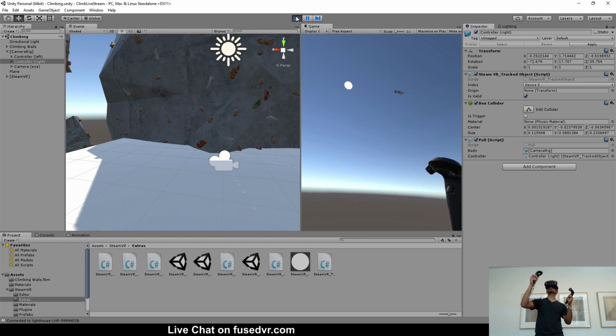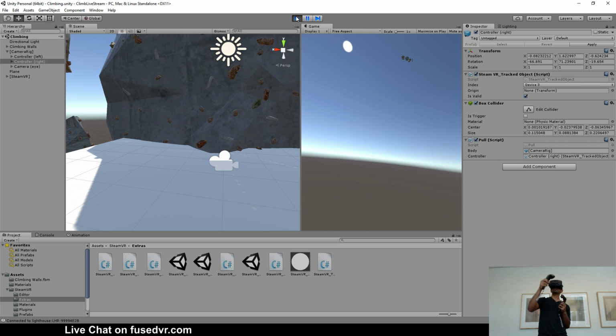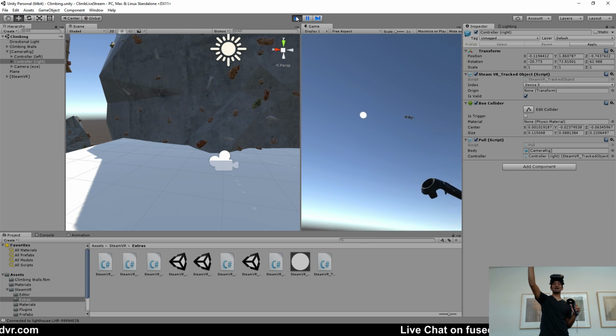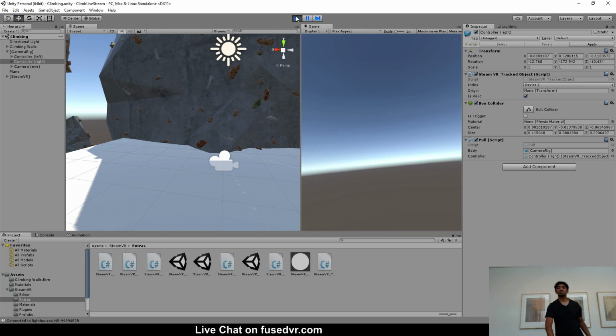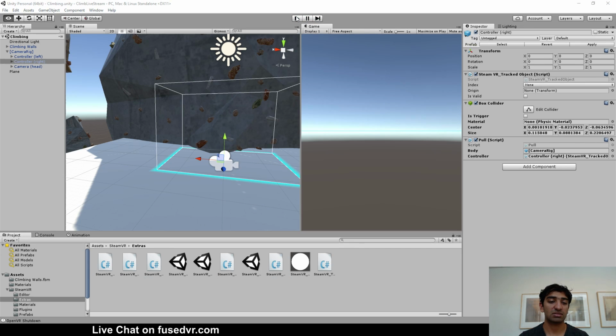Right. Okay. So actually, what I should specifically say is, we didn't add anything for detecting when I hit the rock. We'll add that next. And I'm also going in the wrong direction, or at least I think I'm going in the wrong direction. So let's add both of those, because that's kind of important.